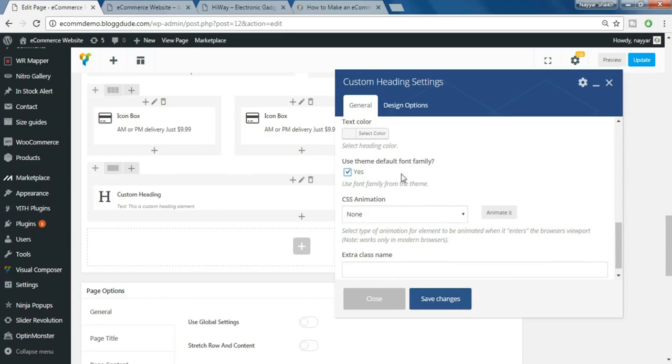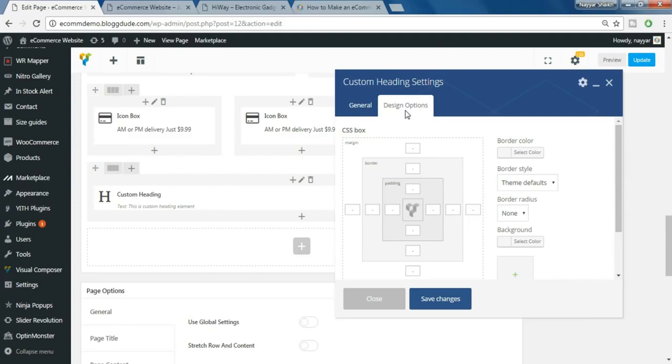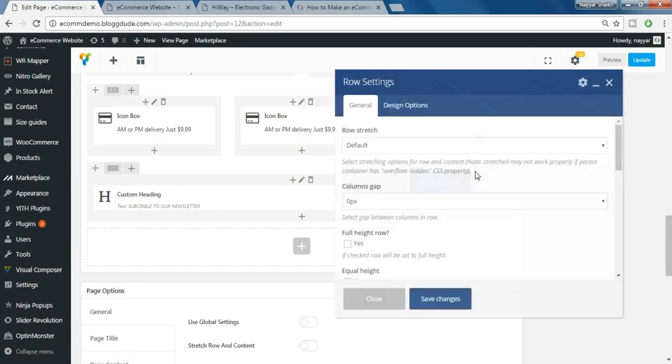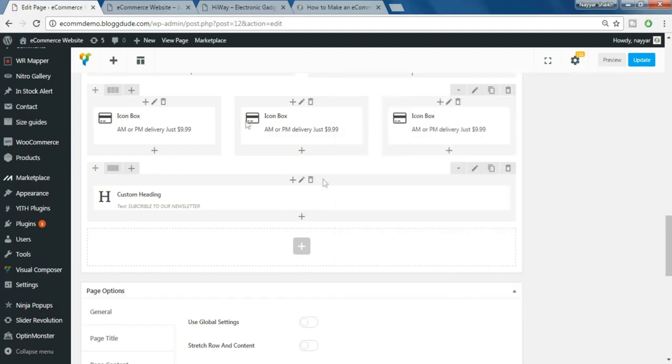Fine, tick mark this, use default font family, and now in the extra class CSS name type in ls-2 space fwb. Okay, fine. Now in the design option, top margin will be 0, bottom margin will be 5. Okay, now click on save changes. Now click over here at this row, in the design option top and bottom padding should be 60 pixels, so type in 60 both over here, and now click on save changes.